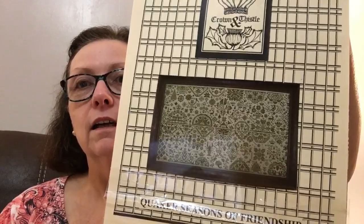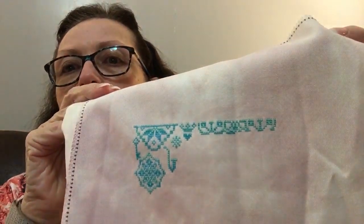I saw Jan Hicks was doing this one, and when I see a Quaker I just about have to get it. I looked for this, and the only way to get this is called Dying to Stitch in Virginia. They have the rights to print them up. I got started on this. This is on a 40 count Vertil, and I'm using Darling Bluebell from Miss Sadie's. I'm loving that. I haven't got very far on it yet, but I'm really loving it so far.